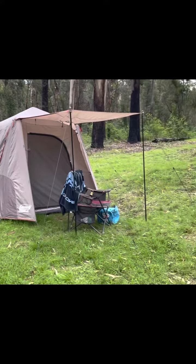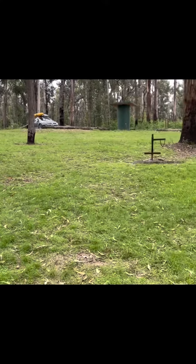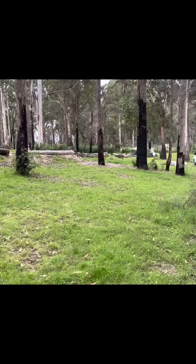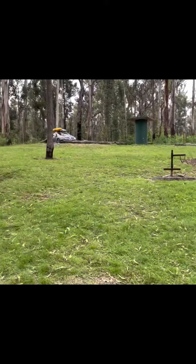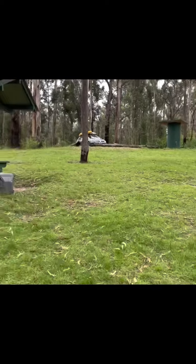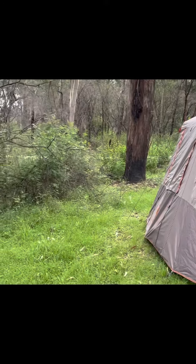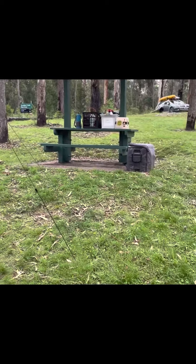And this is my campsite at Scrubby Creek Rest Area. There's a few other people around. The crazies are off over there. Haven't had to speak to them since I got back. It's a beautiful site, and we can have fires. We're allowed to have fires here. No fires in South Australia, but here you're allowed to. Happy days. So I'm going to go and get some wood and have a fire tonight.